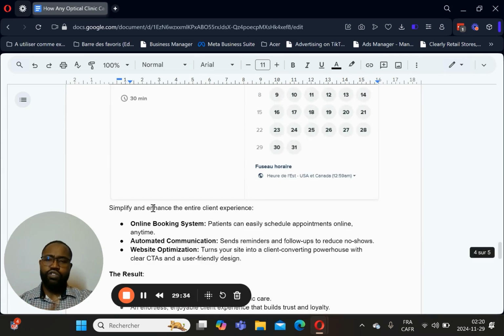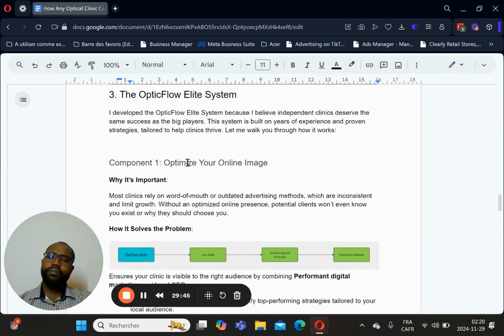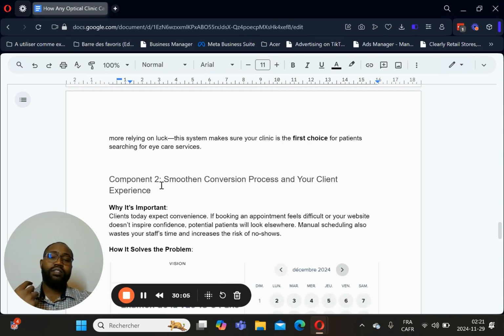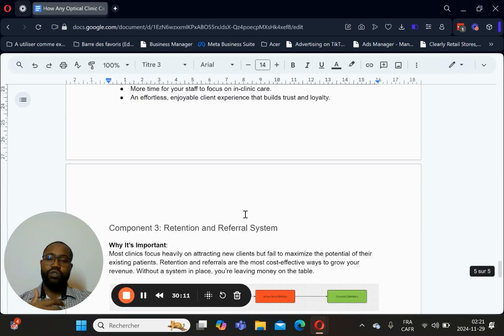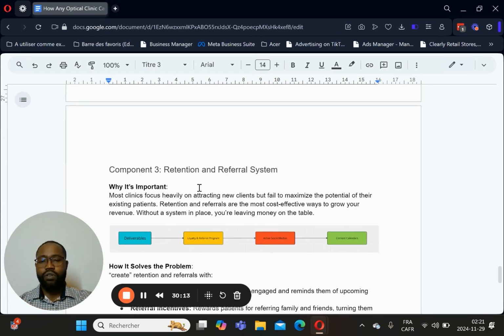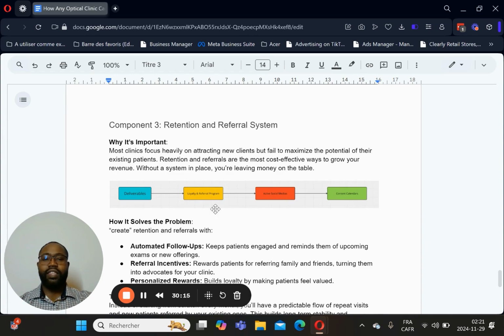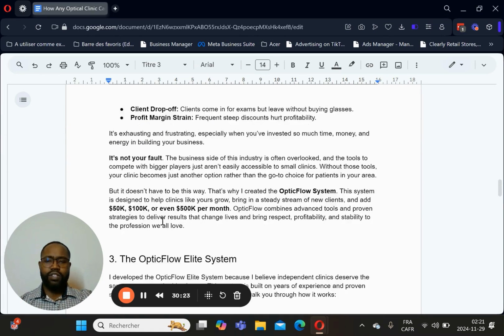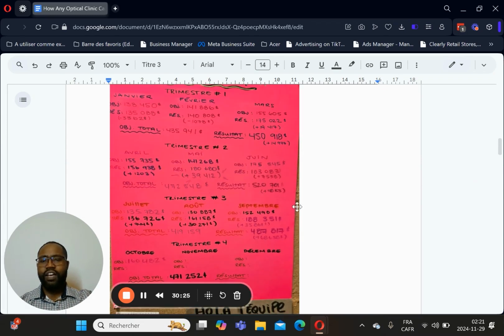So just to give you a quick recap, first thing first, optimize your online image, bring onto your system an online booking system to make the client's process smooth and convenient, and also bring in retention and referral programs to bring loyalty from the clients that you currently have. This way, instead of making $30,000 per month being stuck there, you can actually have results like these: 150K, 175K, 156, 180K. The more it goes, the better it gets.